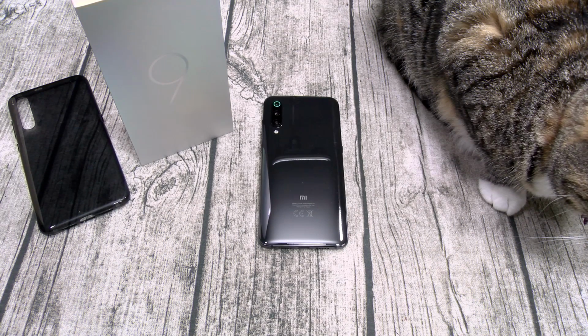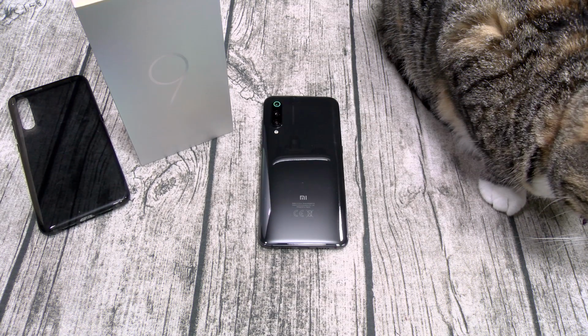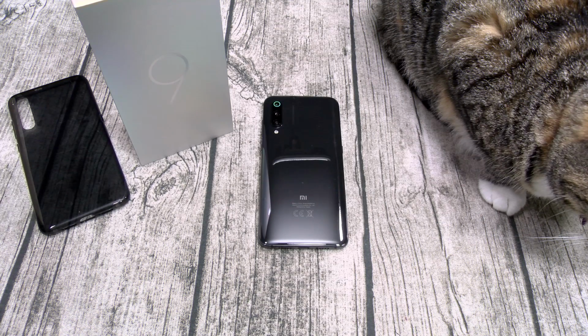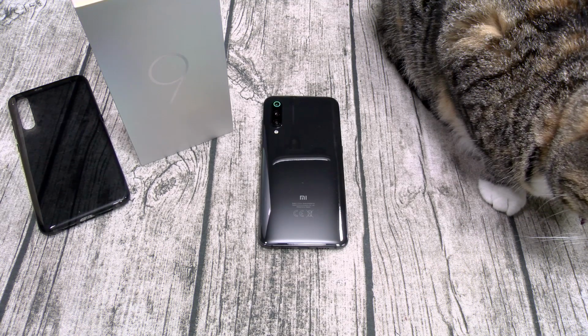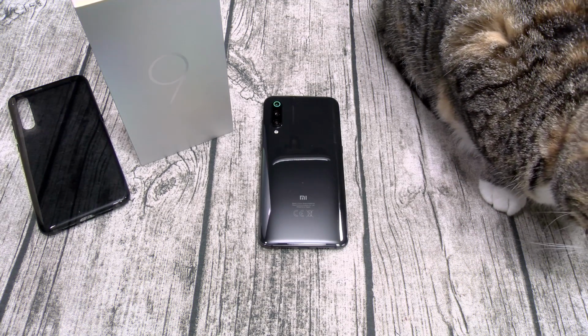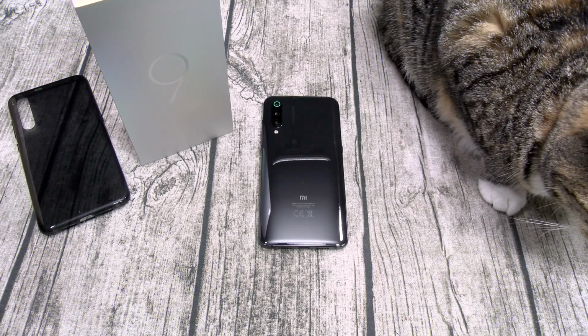Now, I've been using this phone all day long, and I got to be honest with y'all. On a scale of 1 to 10, you know what I'm getting ready to say. The Mi 9 is a major go. For $450, this is a certified win. Now, I said this before, and I'm going to say it again, and I'm going to keep saying it. The days of having to spend $1,000 for a quality flagship level phone is over.